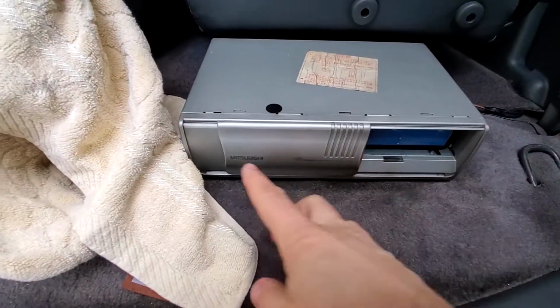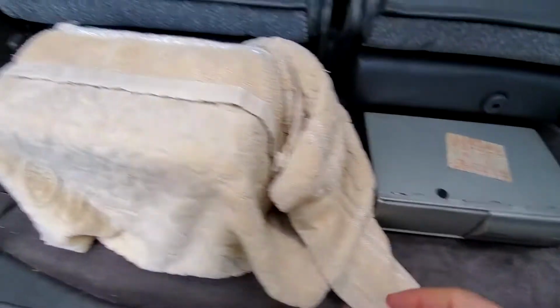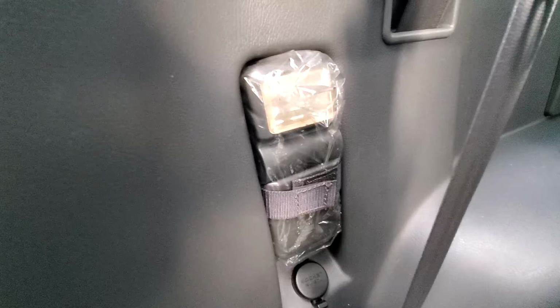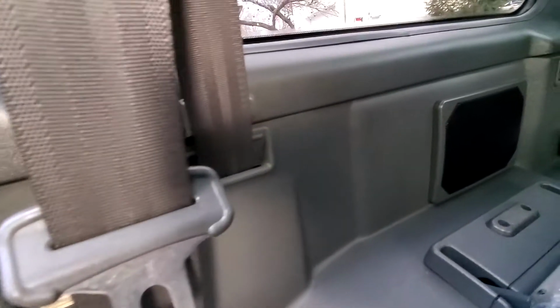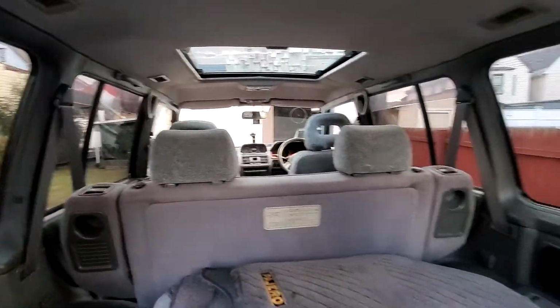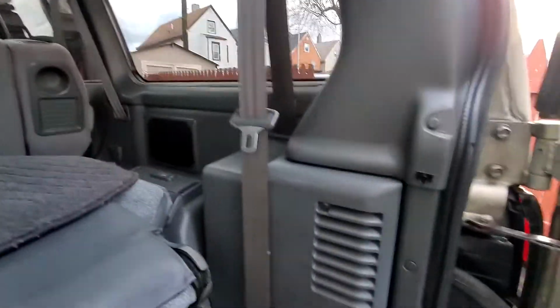You got the 10 disc changer here, which is bolted in. This is just a battery I have there from a car I pulled out. Get rid of that later. And it's got this little light that you can plug into the outlet there, which is awesome. I thought that was a nice feature. You get the speakers, you get the fold down cup holders there for the rear seats.